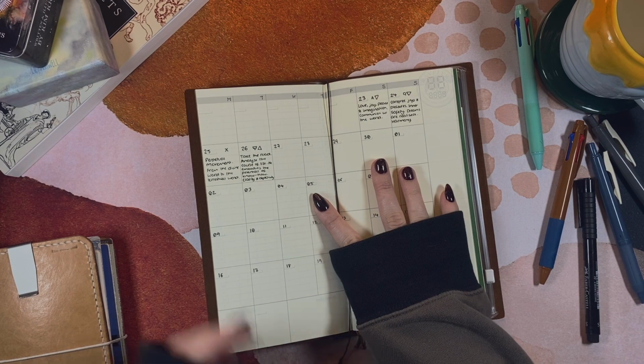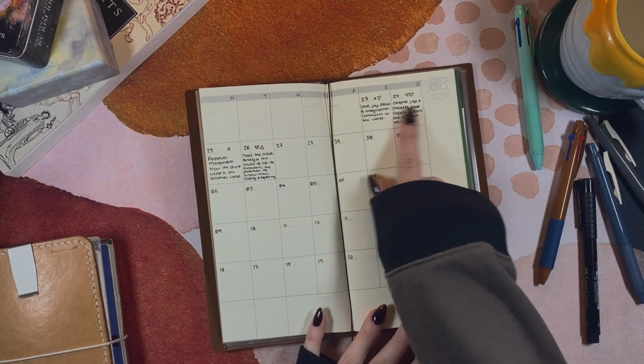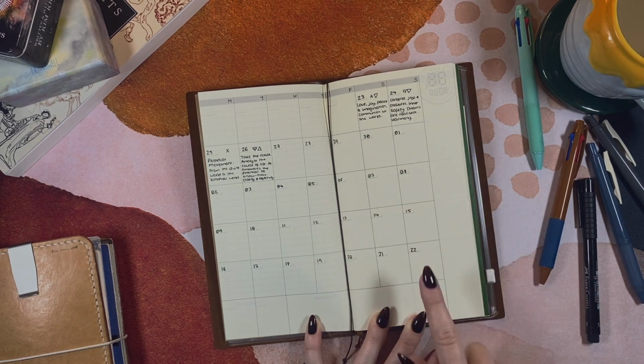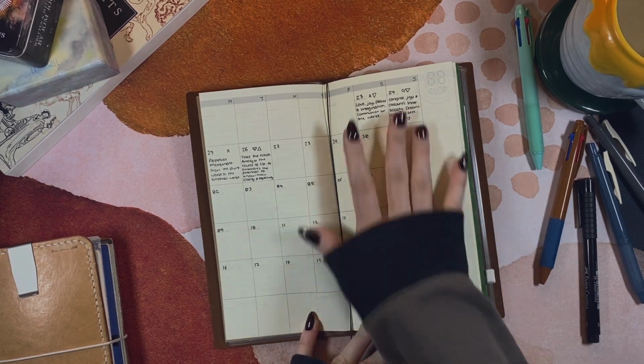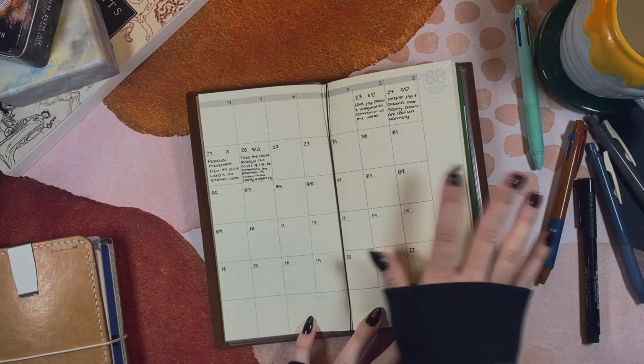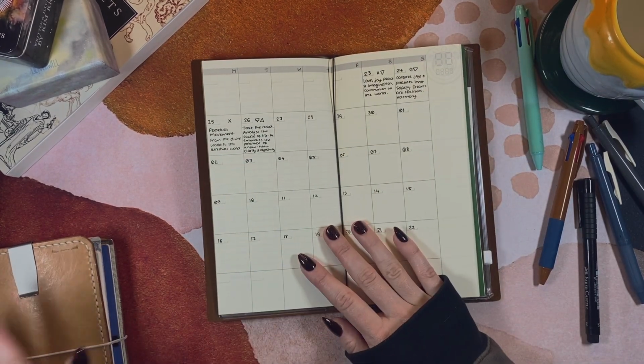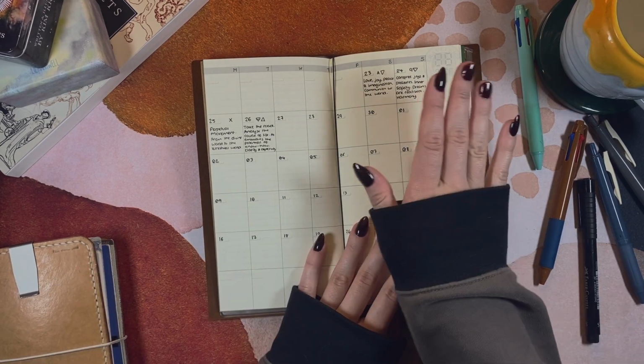It's not looking too pretty yet. It's functional so far, but I have labeled this from the 23rd through the 30th and then to the 22nd of October. I haven't labeled this, I know what it means. I will probably make it look pretty at some point. So this is functioning the same as my undated Hobonichi did.